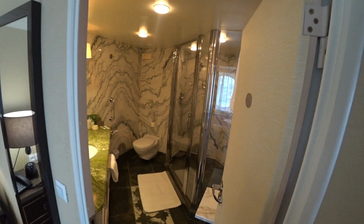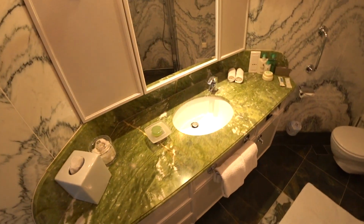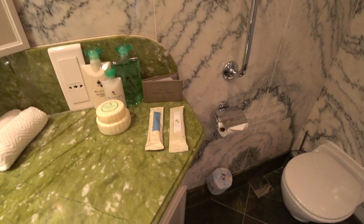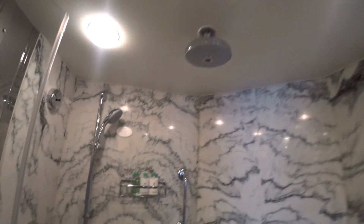And now we're looking in the master bath. Single sink here and a nice good sized mirror. More of the Bulgari amenities. Single head, and you have a nice large walk-in shower with a rainfall head and a removable shower head as well, and shower seat. Of course, you have a scale. You can see how much weight you're going to gain on the cruise.